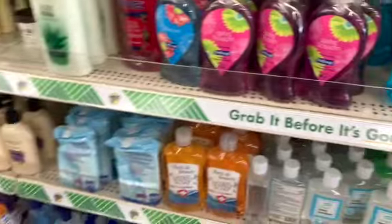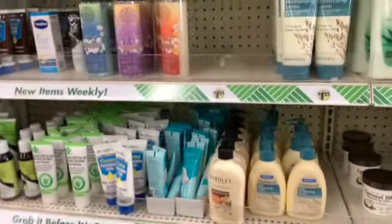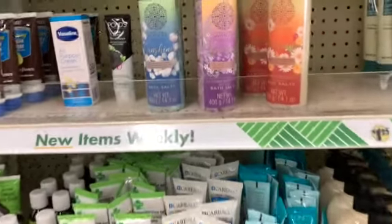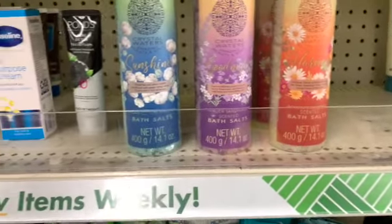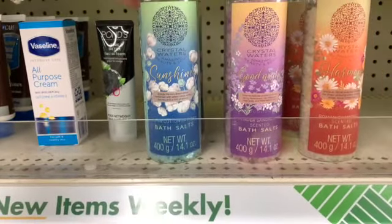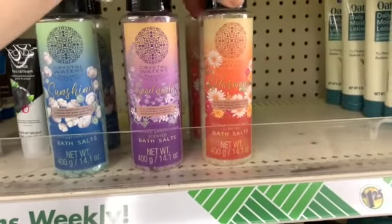I'm so obsessed with buying hand soaps. I really need to stop. I have more than enough at home. We have the Crystal Waters line of bath salts. We have Clean Cotton, Lavender Sandalwood, and Roman Chamomile.